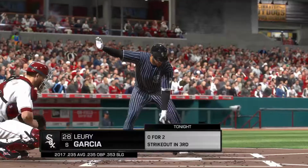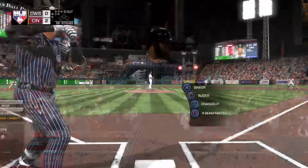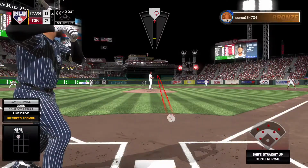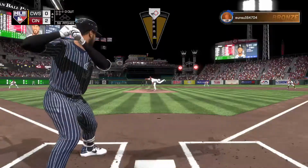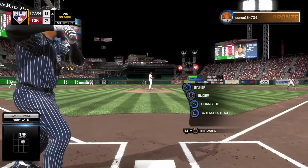Digging in once again, Leury Garcia. He'll start things out now in the top half of the 6th. Way behind that pitch. It's 0-1.